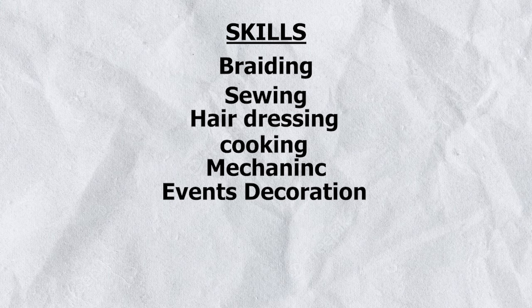Decor for parties. Decor, yeah. I have one of my godmothers in the UK. That's what she does. She's a nurse. She's an agency nurse, but she does decor. She has a lot of people who ask her to come and do decor for them.